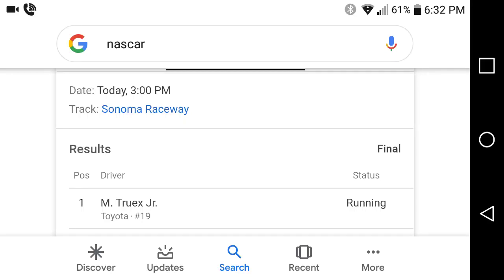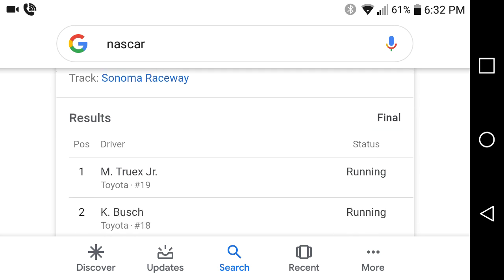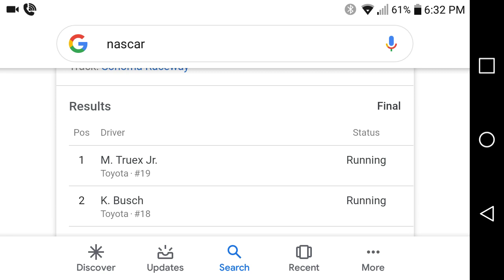Hey guys, the Monster Energy NASCAR Cup Series race at Sonoma just ended, and Martin Truex Jr. gets his fourth win of the season in dominating fashion. Kyle Busch runs second, two Joe Gibbs Racing teammates, both tied for 4 wins this season, and Martin Truex Jr. basically owns Sonoma, even though they put in the carousel for this year, and he still did it.